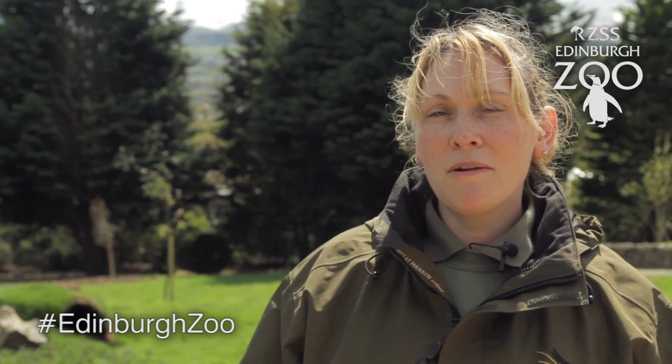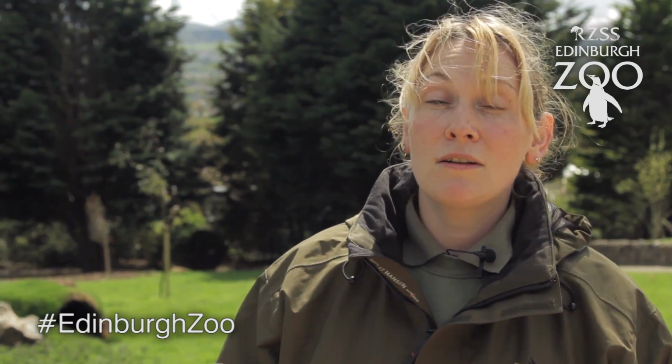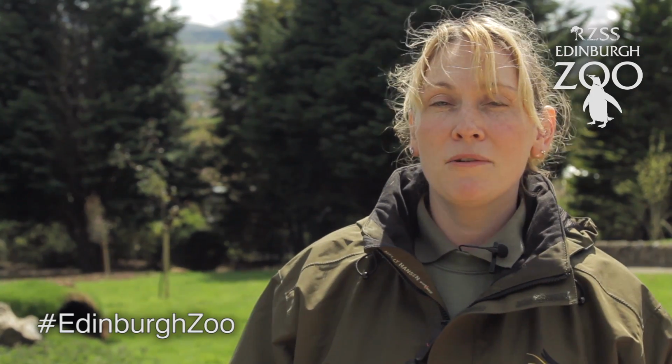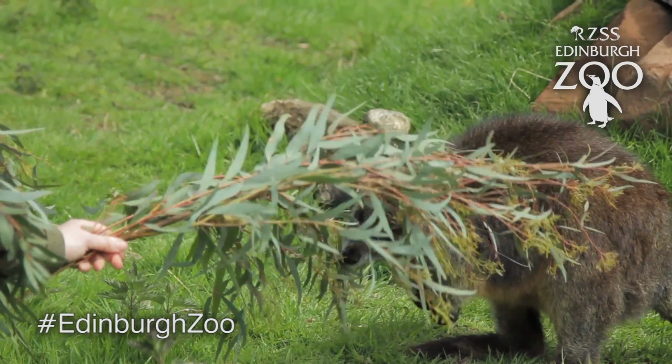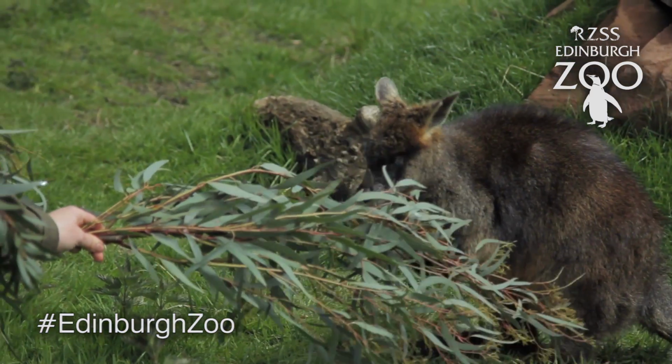To see a joey in the pouch, you would see the pouch would be quite full. Obviously the bigger the joey, the bigger the pouch. And then as they get older, they start to poke their heads out and they'll graze on the grass as their mums are hopping around. And then they'll start to come out fully as they get older, but anytime they're scared they'll hop back into the pouch.